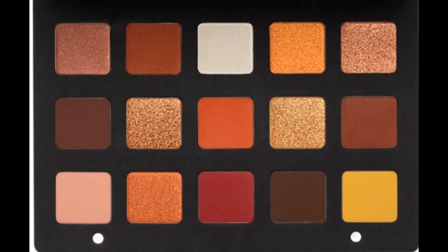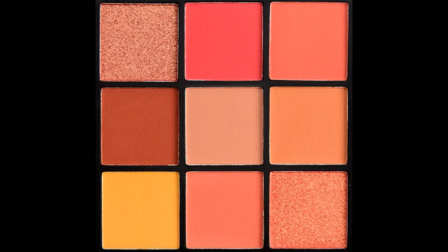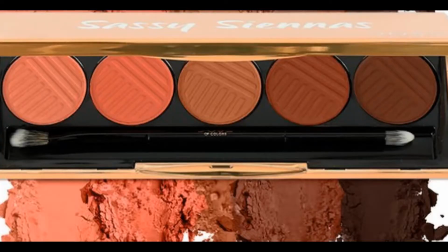I also thought about the Natasha Denona Sunset palette. But I think that those kind of go together. They're kind of similar. So again, it makes sense why this one kind of goes with it. I thought about the Coral Obsessions from Huda Beauty. I think actually that one and this one are pretty damn close to each other. And I also thought about the Sassy Siennas from Dose of Colors. Now that one is mostly about the mattes, but I do feel like it still has a little similar something.